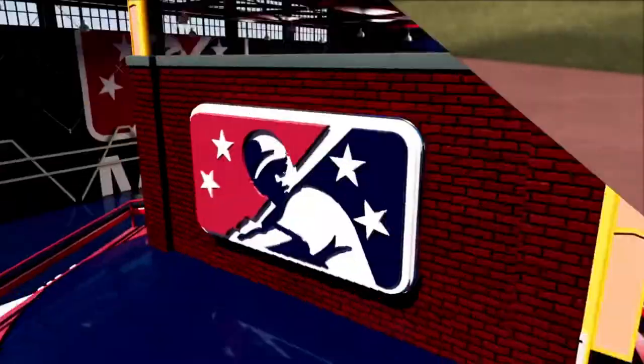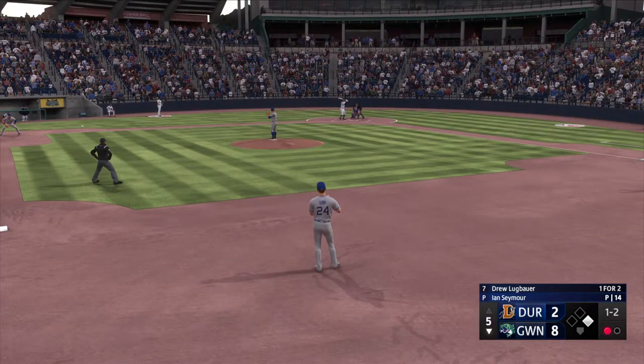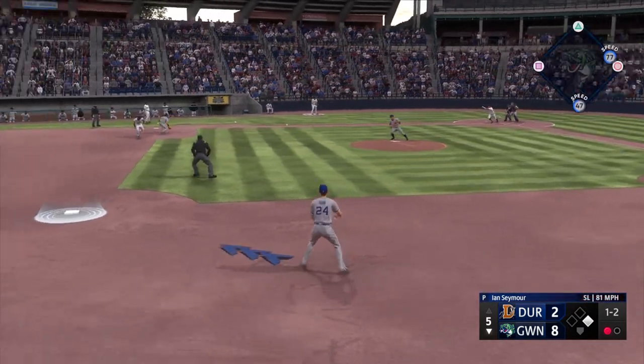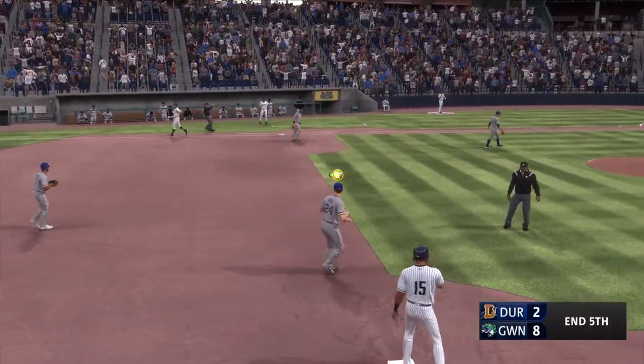Well, the last 10 games or so have been. I don't know why I was over there. And now the first baseman, Drew Luckbauer. Ground ball right side, could be 2. Goes to second for 1. Return throw to first, got him. Double play, and that'll do it.